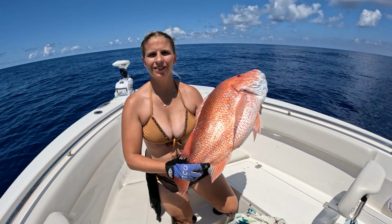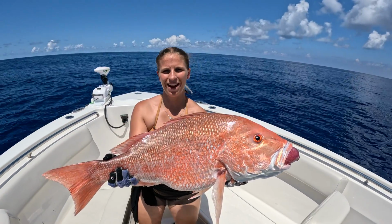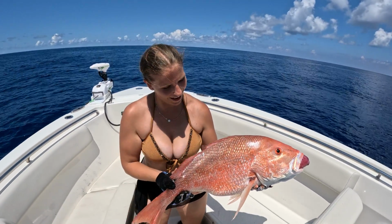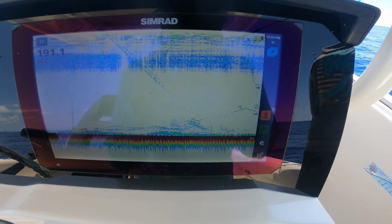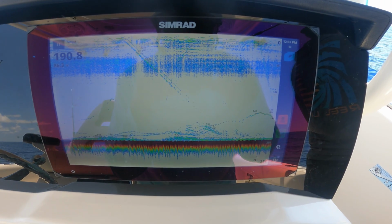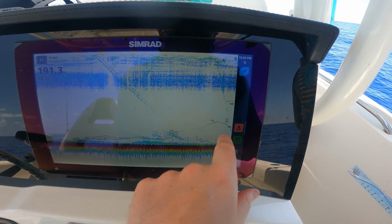The bite has been really good for red snapper, with limits coming easy and some big fish being caught. Some charter captains I have talked to have limited out on one spot within 15 minutes of putting lines in the water. The trick seems to be depth. Once you get to 180 feet, you start running into schools of ARS.